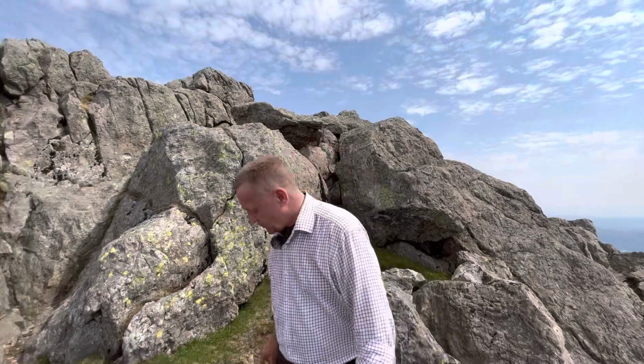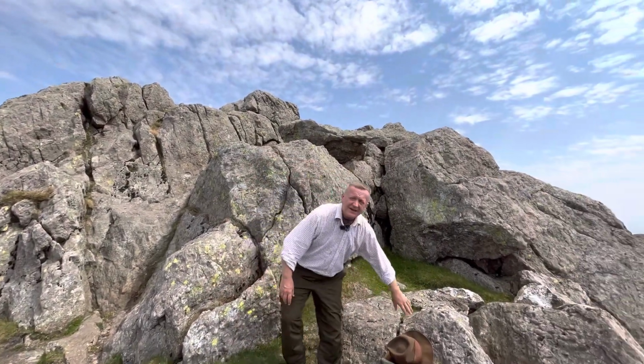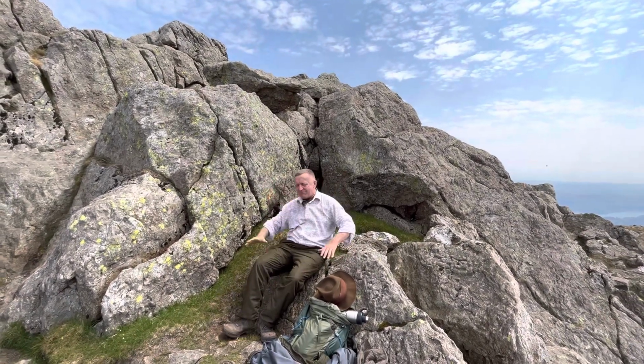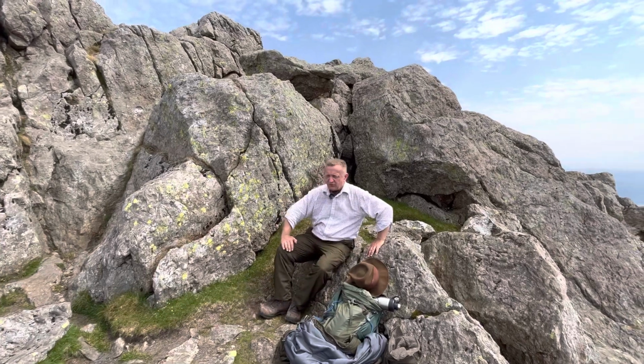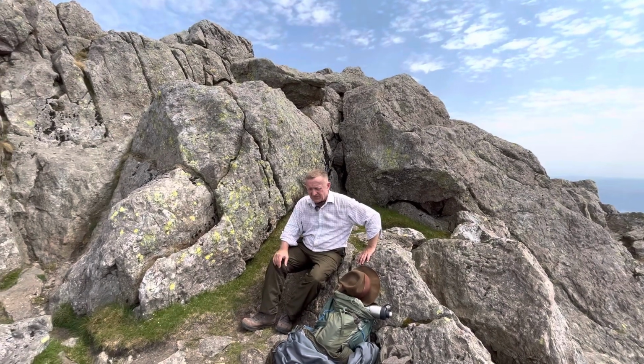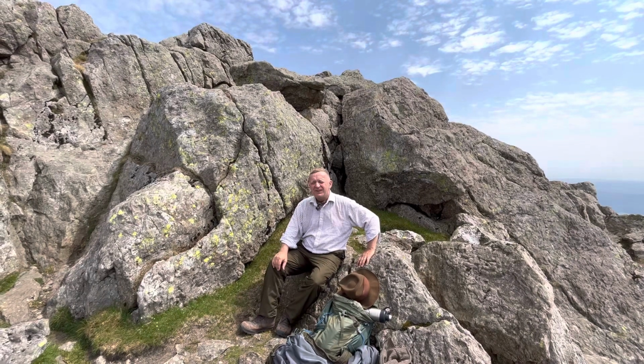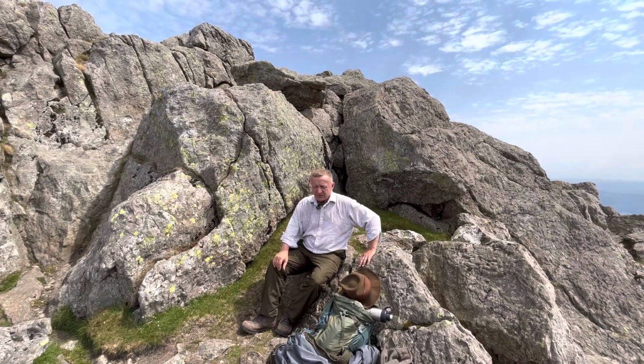There you have it, an alternative route via the South Rake to get up Dow Crag without ropes and paraphernalia. So a real true scrambler's route, scrambler's option. Sorry if I've been a bit weird in the last few bits, but the heat has really got to me and I am feeling slightly odd. So that's the end.